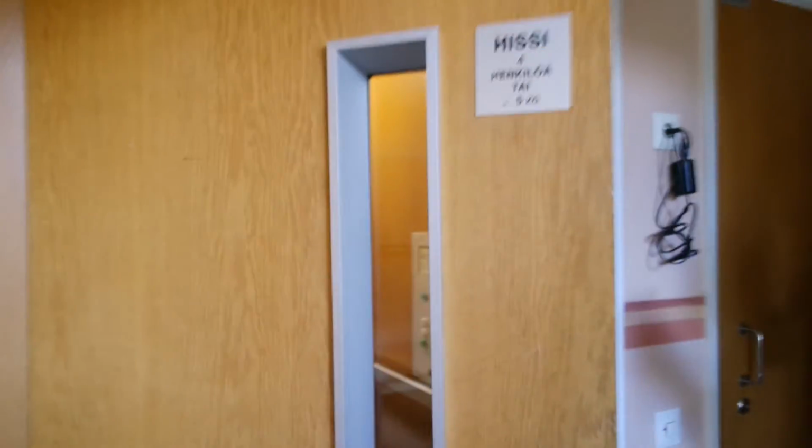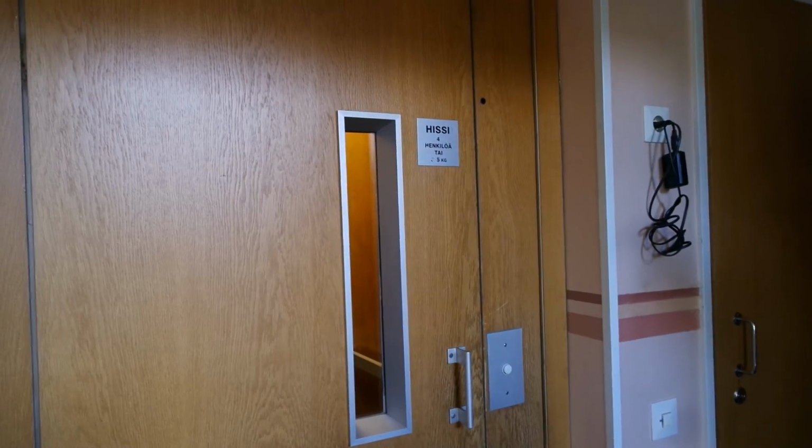Inspected by its recipient, maintained by Kone. It's turning 50 years old in 2023, and you can watch all the 3 staircases here. I think this BFC is also here. That's it.